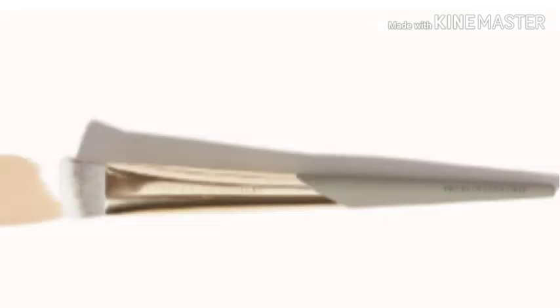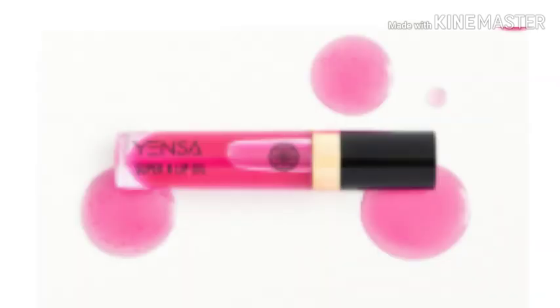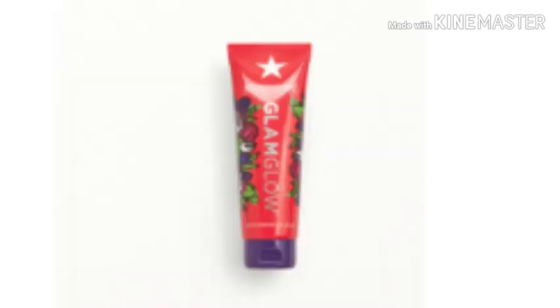Now next up, another choice item and spoiler is the Complex Culture Precision Concealer Brush. And then we have the $1 Billion Brow Butter Pomade Kit in the shade Taupe. And then we have the Yensa Super 8 Lip Oil in pink. Then we have the $1 Billion Brow 60 Second to Beautiful Brow Kit in the shade Taupe. Then we have Phase Zero Makeup Matte Liquid Lipstick in Undercover. And last but certainly not least is the Gleam Glow Tropical Cleanse Daily Exfoliating Cleanser.